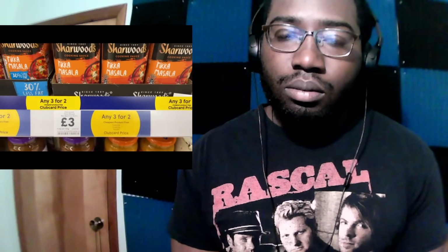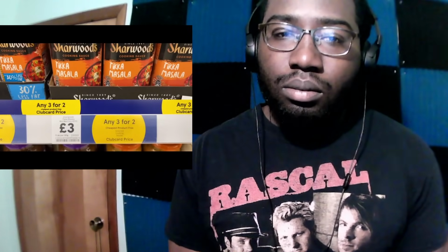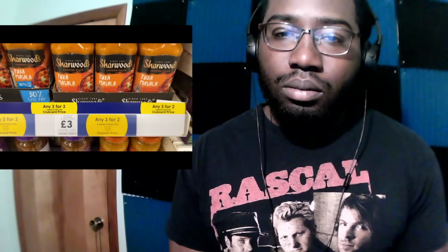If you want some chicken tikka masala, that's £3 for a 420 gram jar, unless you buy it on sale, and then of course it's a better deal. I was able to compare the same brand, Patak's, in the US as the UK, a lot more expensive in the States, 62% less expensive in Britain.